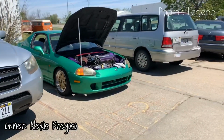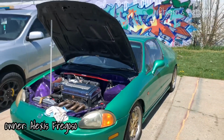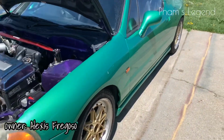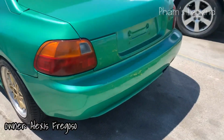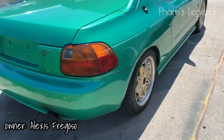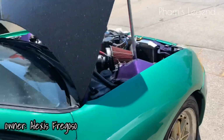Guys, this Honda Del Sol came here today for us to fix a couple things and get ready to do a little bit of tuning. So I'll let you walk around the car to see what it looks like. Very, very clean Honda Del Sol that I see. Man, the green color, very nice. Very, very nice. Very low to the ground too.